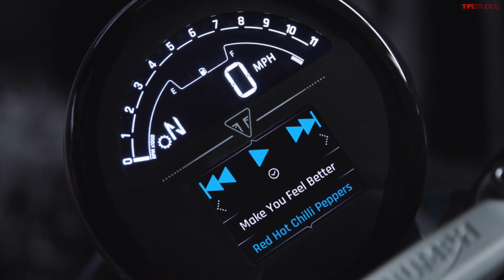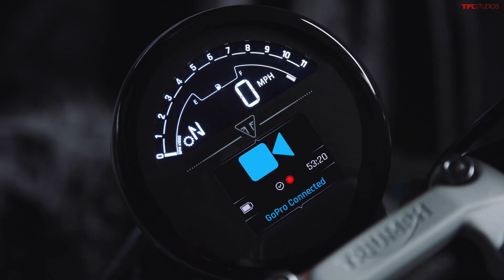So you can get navigation on there, you can control your phone. And one of the coolest parts in my mind is there's actually a remote GoPro control. So if you like recording your rides, which I like doing, you can actually start and stop your GoPro right from the dash. And that is just so cool. I would love to play around with that.